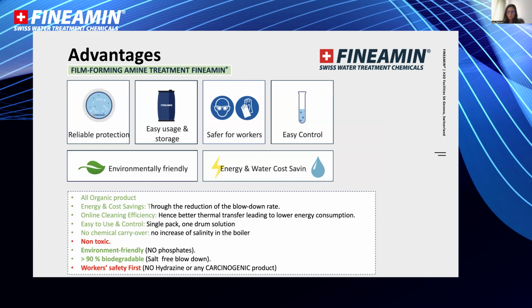So let's wrap up in terms of the advantages. We are talking about, in most cases, single drum, all organic products with the molecule having surfactant capabilities, meaning online cleaning efficiency, single dose, single pack, so you dose at only one point in most cases, and there are some other points that I will be mentioning in the coming slides. There is no comparison to traditional methods in terms of the molecule type, such as toxicity, biodegradability, discharge limitations, and also workers' safety. So it is a compact, easy, and superior advanced technology compared to traditional treatment.